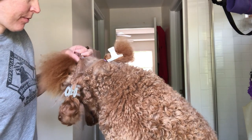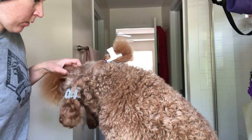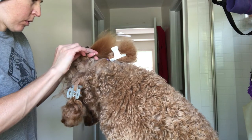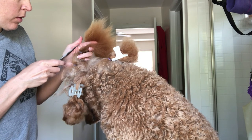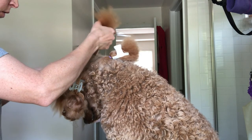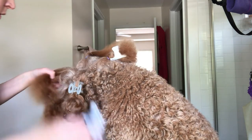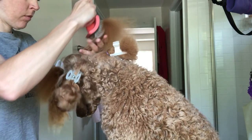I always cut the bands off of her hair rather than just pulling them out, and then I also reclip the sections as I go. So after I get the back section done, I'll clip it back. And then in a second, you'll notice I clip the front section so it stays separate. It just prevents everything from getting all jumbled up and tangled as we're brushing each section out.